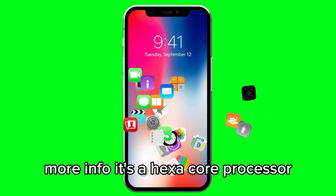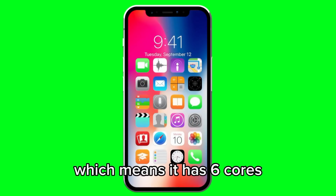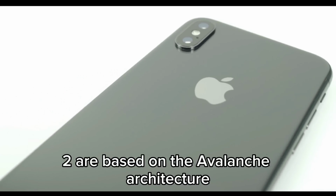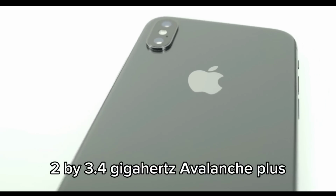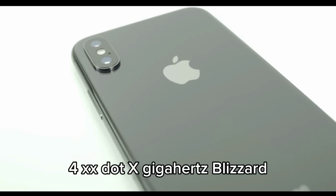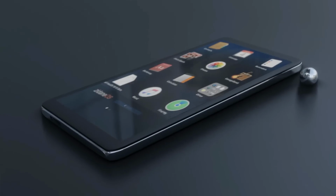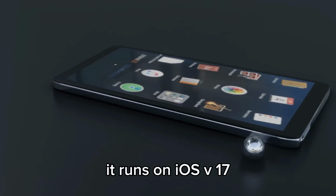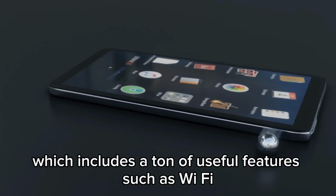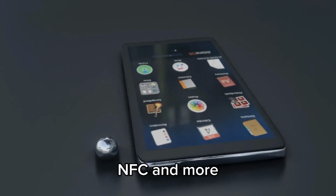More info. It's a hexa-core processor, which means it has 6 cores. 2 are based on the Avalanche architecture, 2 by 3.4 GHz Avalanche plus 4 XX.X GHz Blizzard, and 4 are based on the Blizzard architecture. It runs on iOS v17, which includes a ton of useful features such as Wi-Fi, Bluetooth, GPS, NFC, and more.